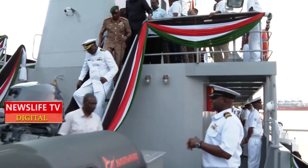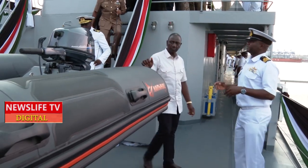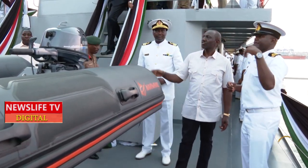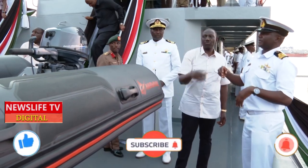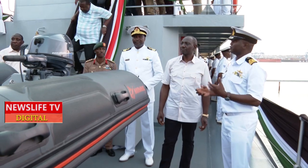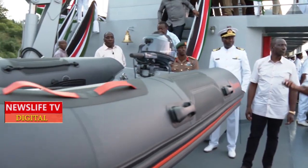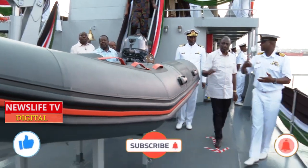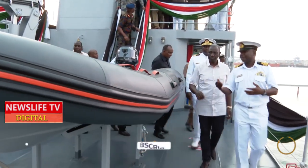Your Excellency, this is called a boat deck. In the boat deck we have the boat, we have the crane. Yes, the crane can launch and recover the boat. The boats are used for various purposes. You can use it to intercept other ships that we need to board.